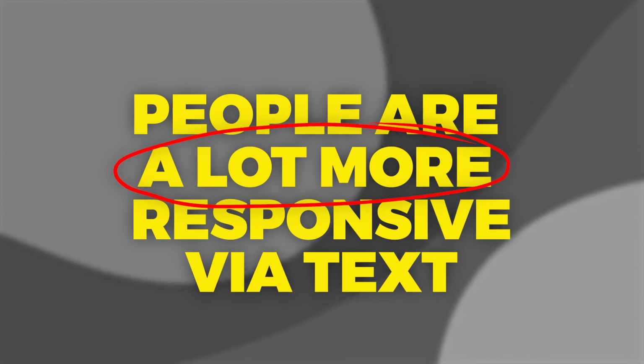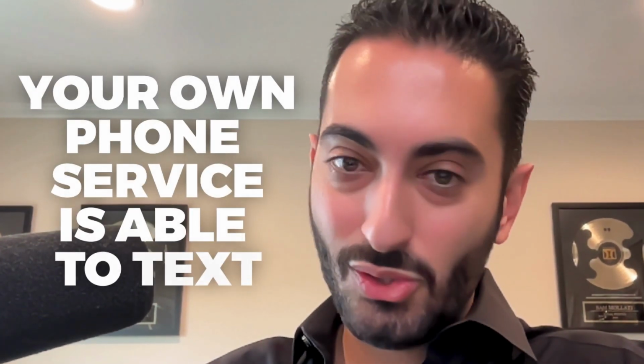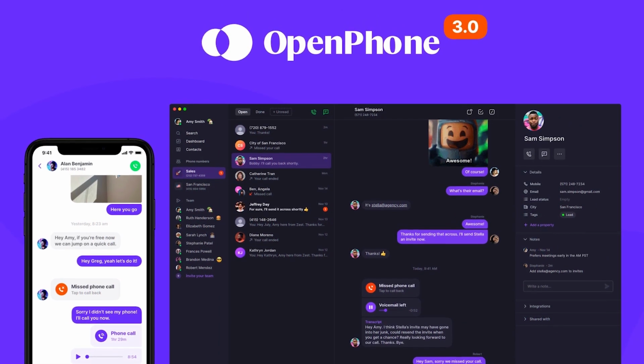That's one. And second is, people are a lot more responsive via text. People don't like just getting a random call. People are skeptical, and more so, I think as society we're getting more and more skeptical of everything. So we are more likely to be responsive to texts. But whatever it is, just make sure, ideally, your own phone service that you use for calls also is able to text. Good news is, if you're on OpenPhone, it does that all in one shot.